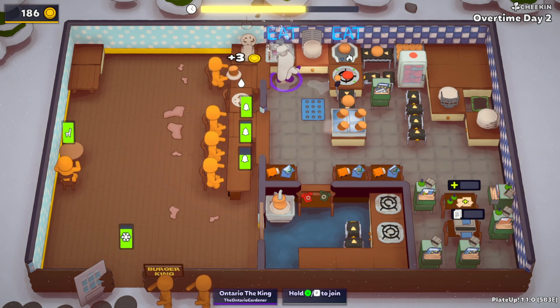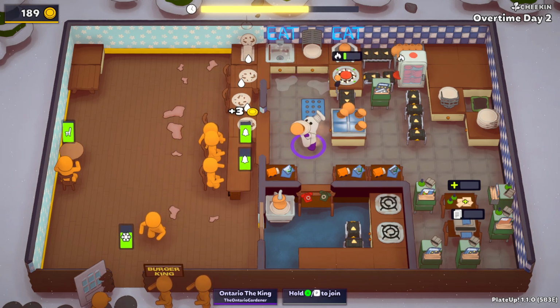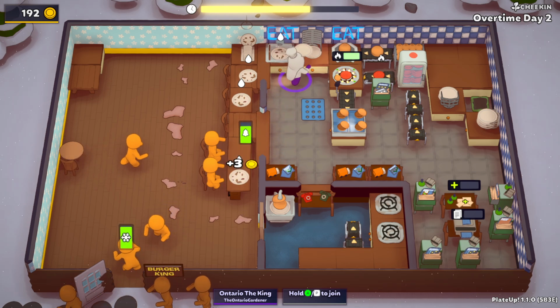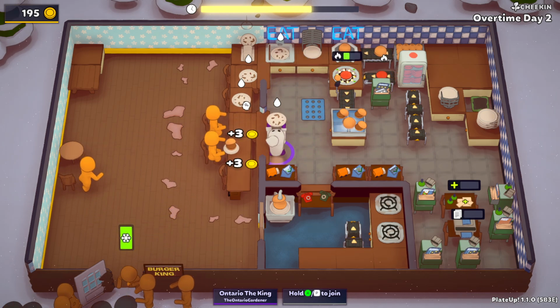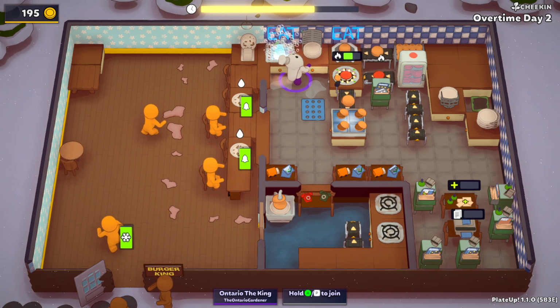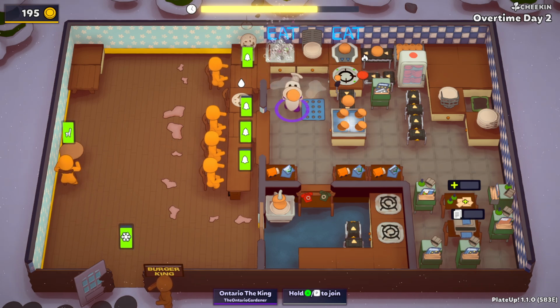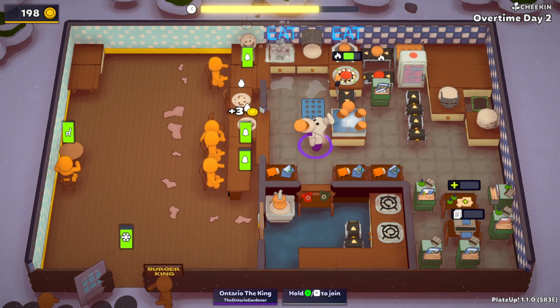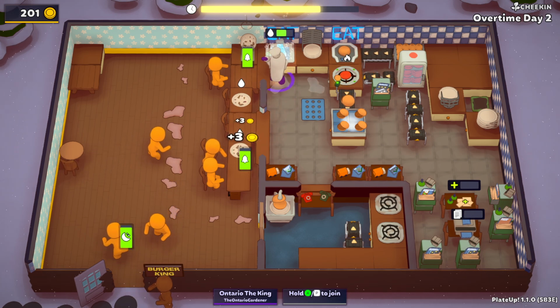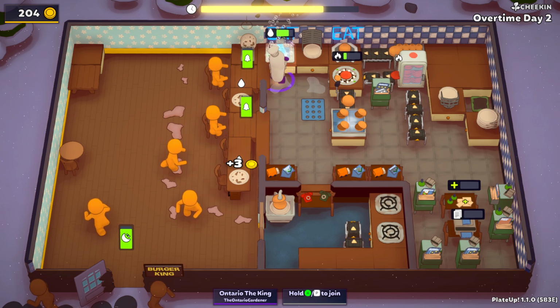Come on, baby. One of my downfalls with playing this game is sometimes I try to go too fast. And then that gets me into trouble, you know. Look at that. Look at all these dishes being done. This is going swimmingly well. We're just going to rock a couple. I think we just got to rock a couple plates today. Maybe three plates and that's enough.